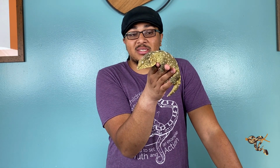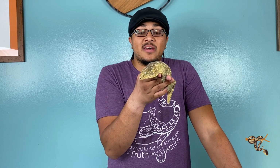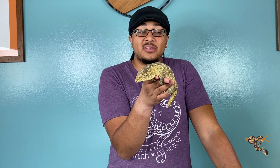But the other reason is that if you're going to try to breed these, I would not classify these as an intermediate lizard species to breed. I would definitely say they are more advanced. These guys are very likely to kind of attack each other. Specifically, females will attack males. And like I said, because of the size of these guys, they can really do some harm on each other.